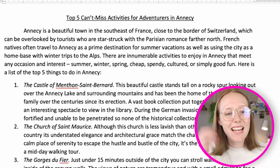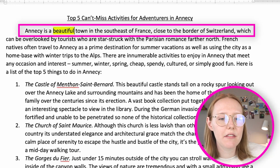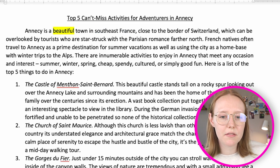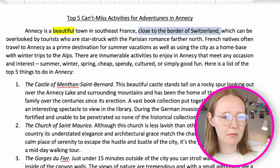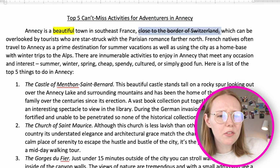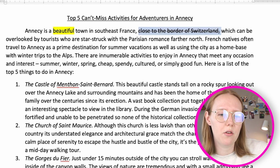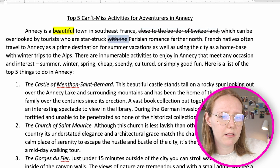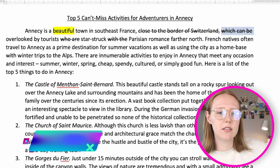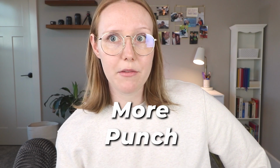All right. Annecy is a beautiful, worst adjective in the world, town in the southeast of France. We can just call it Southeast France, close to the border of Switzerland. Does that really have to be put in there? Probably not the most important detail to start with. Which can be overlooked by tourists who are starstruck with the Parisian romance farther north. Starstruck with the Parisian romance, which can be all of these like filler words. I think for sure we could rewrite this starting sentence to have more punch right off the bat.